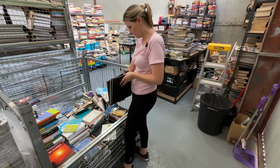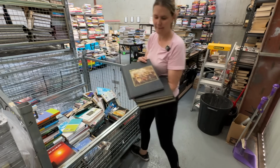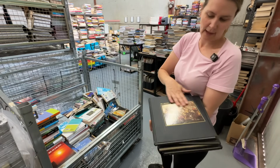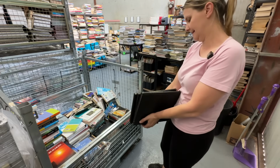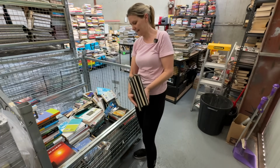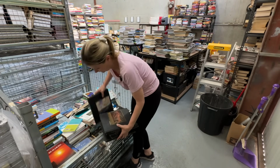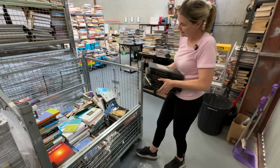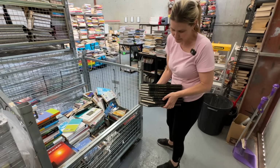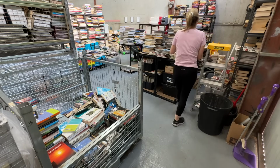These look like Time Life books. Yep, they are. I haven't sold these Time Life books before, but you can see they're not really a leatherette, but like a plasticky cover with a nice photograph on them. So obviously a set. I just don't have my glasses on, but I think it says The Seafarers. So there's a whole lot of them here. That'll be interesting to see. Some of these Time Life books, sometimes I bundle them together, sometimes I sell them individually. I haven't sold these ones before. I've sold a lot of other similar ones, but not these.